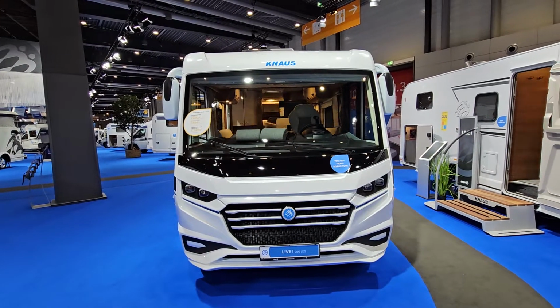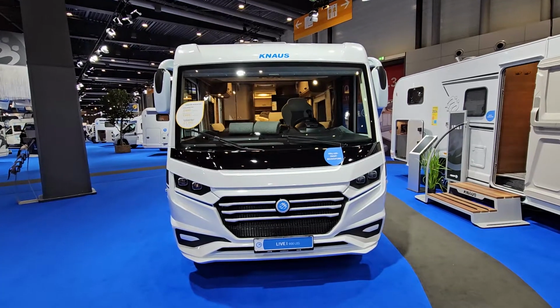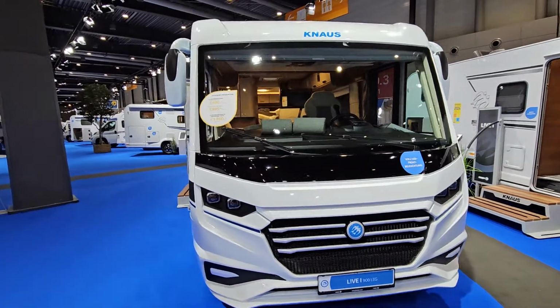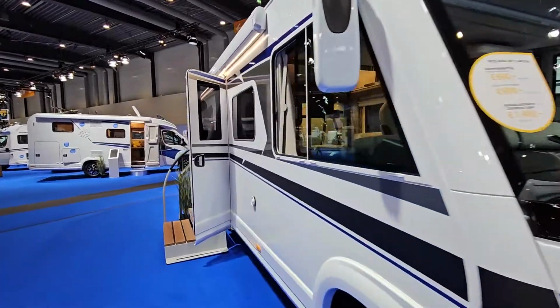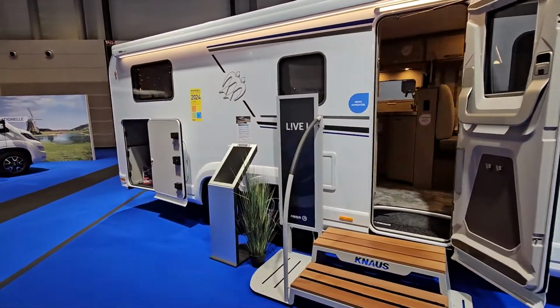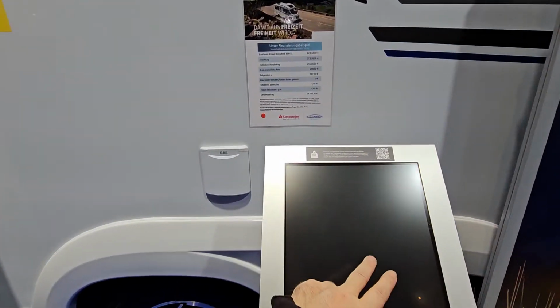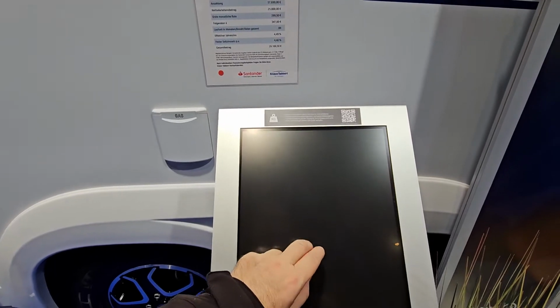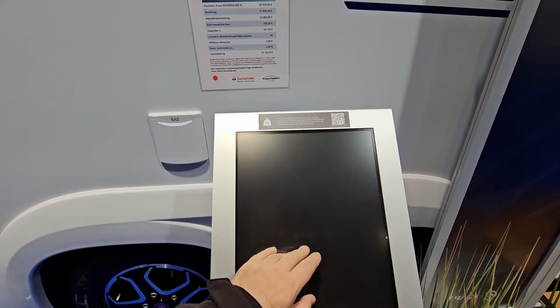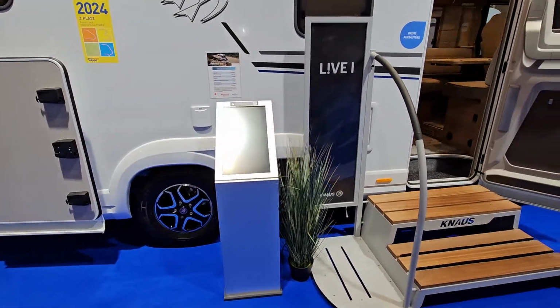Hello, I'm in Stuttgart, and this is a Live i 900 LEG motorhome from Knaus, and let's have a look at some of the features. This is the top of the range as far as the Live series is concerned. The Live series was introduced around 2015 or thereabouts.